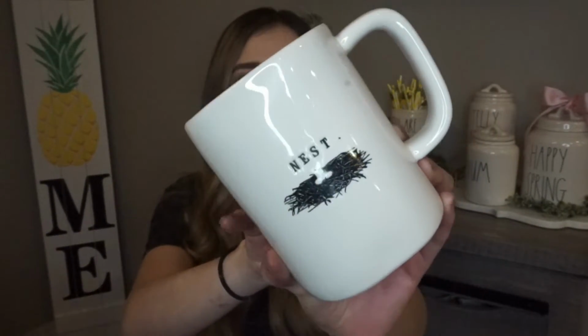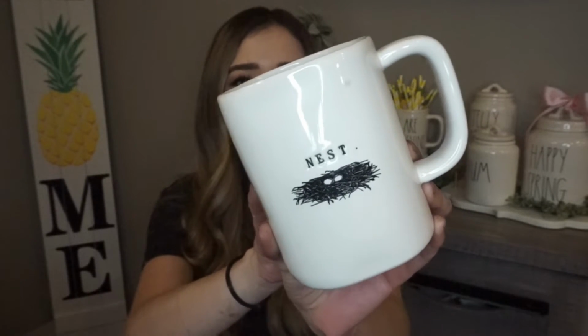The next mug that I got is actually from one of the girls north of me. She actually did a purge on our local Facebook page and I was able to snag this one up from her. It is the typewriter print, but I absolutely love this mug so much. So thank you, girl, for this mug. It is the Nest mug. I just think it is the cutest thing in the world. I usually don't like typewriter stuff, but this one is definitely an exception.